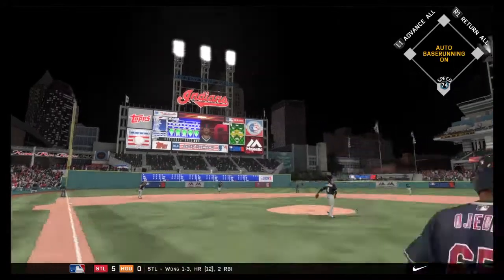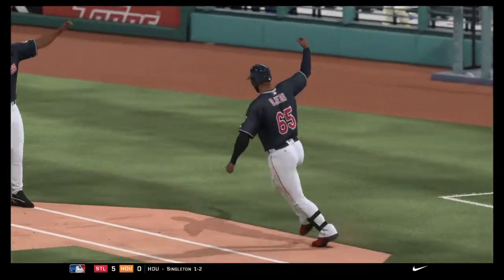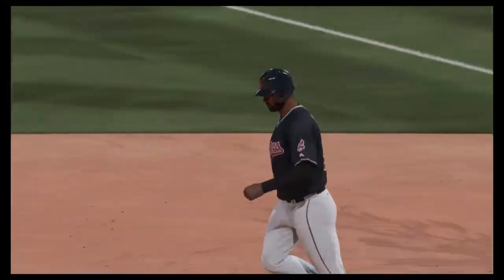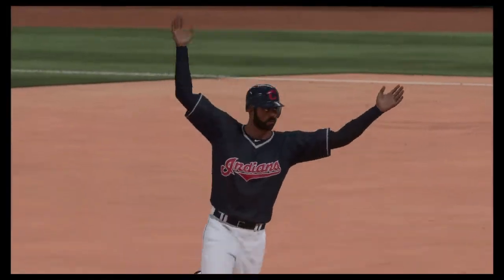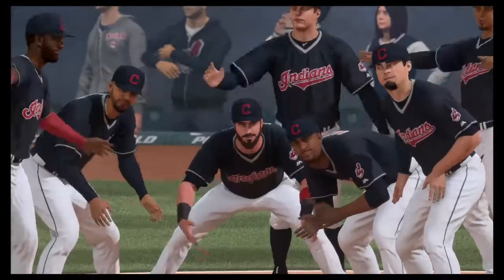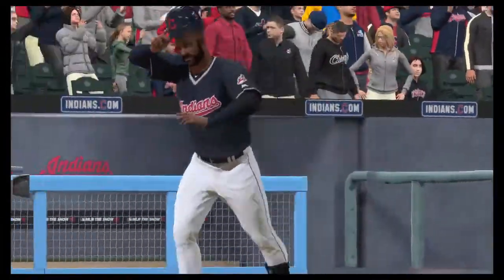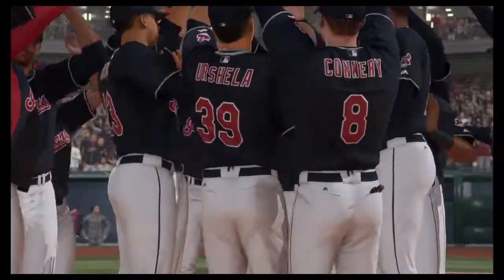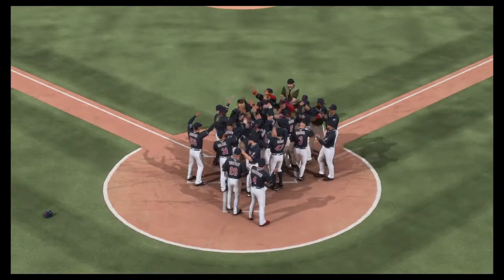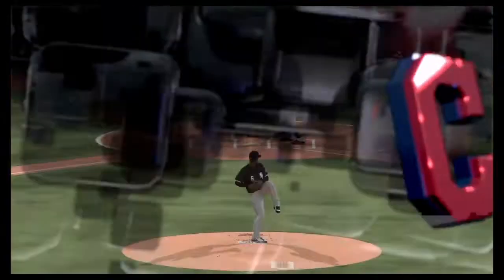A drive to left. Get out of here. Get out of here. Gone. They win it. Santa Maria. So a solo shot here to left center field. And with one swing of the bat, this ball game is over. It looked like he saved his best work here for the final swing. And these guys are certainly amped up as he wins it with a game-winning homer.